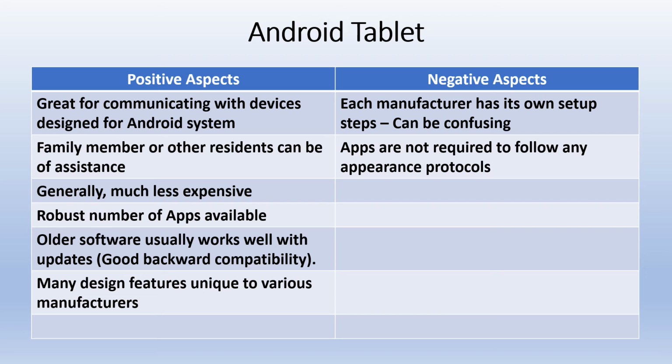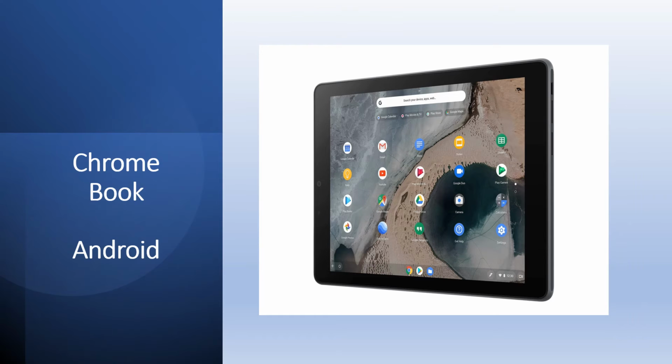Many design features are built in that are unique to each manufacturer, and the negative part is that each manufacturer has its own setup steps, and they can be confusing if you're using an Android product and somebody who is helping you uses a different type of Android product. It may not appear the same for them to help you. The apps are not required to follow any appearance protocols while they're being designed.